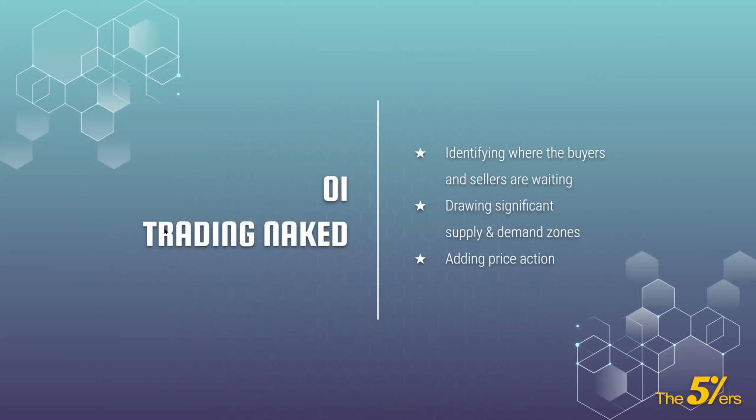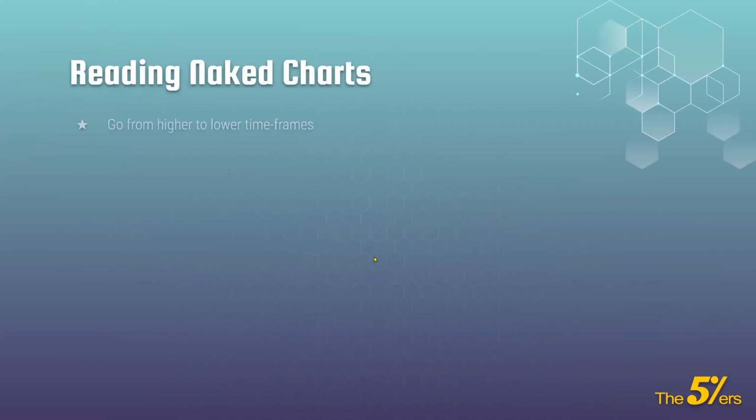Let's start with reading and trading naked charts to identify where the buyers and sellers are waiting, how to draw the significant supply and demand zones, and to use price action. First, I'll talk about what to look for on the charts. So obviously, we always go from the higher time frames to the lower time frames. And if you're swing traders, you should be looking at the highest time frames, in this case the monthly, the weekly, the daily charts. Some may even look at the yearly charts, but these are less relevant. And monthly charts are more than enough.